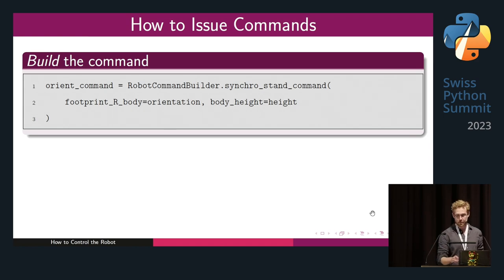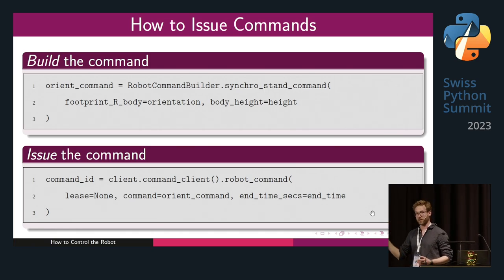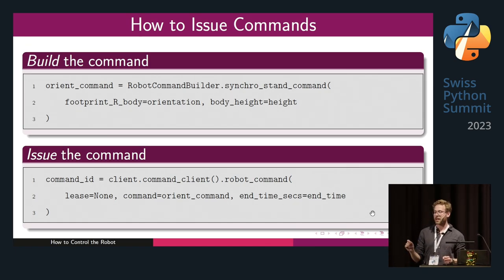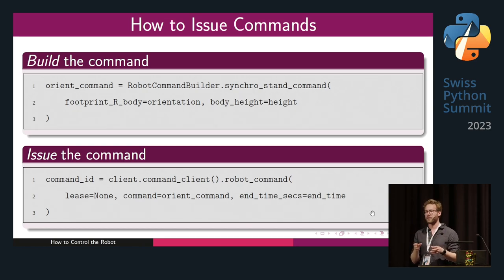Once this command is built, we need to issue the command. This is also done super easy. You can see we use our client, in this case, the command client, so a client which has the authority to command the robot, to issue this robot command. On line 2 on the left, we see that we do not issue a lease. This is because the client we use in the first place already has the authority to issue commands. This is needed when, for example, we have a client who is not able to issue commands: we can give him another lease and he can issue commands in the name of another client. This is some niche case stuff. Then we give him the command and we give him a timeout.